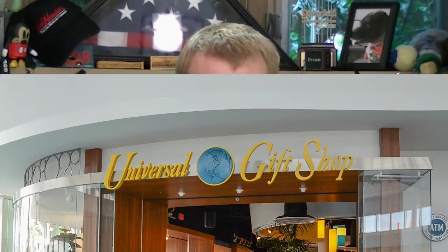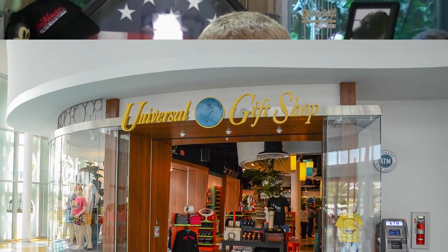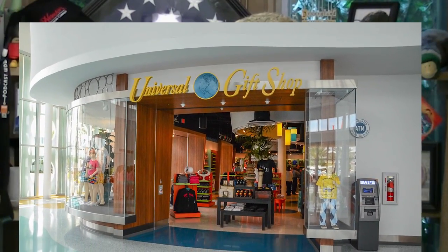All right, let's. You want to explain the name? I can. I mean, you know more about it than I do. So it's called the Universal Gift Shop, and it's retro on the sign. Kind of that old classic Universal font that they used back in the 50s and 60s on their movies, maybe even earlier. Try not to watch those ones.